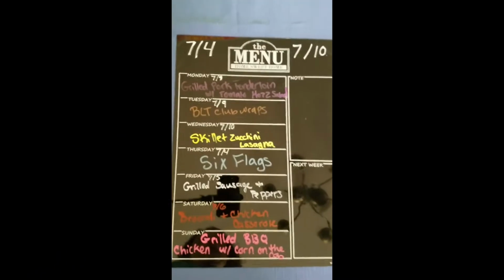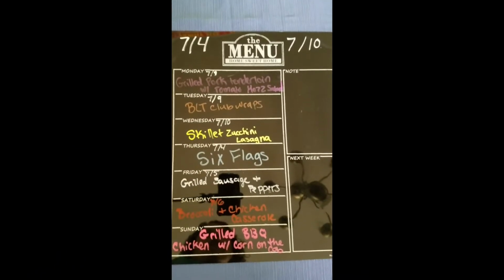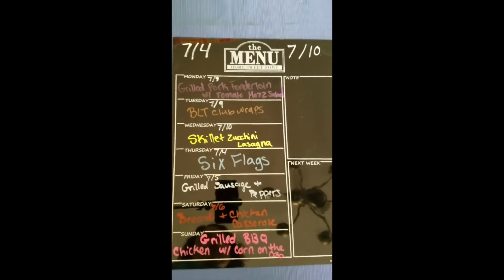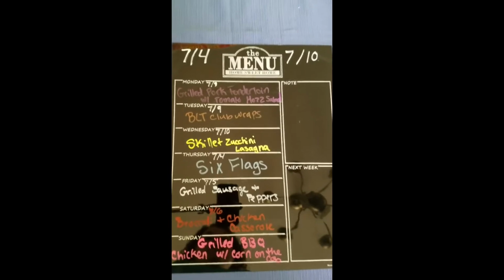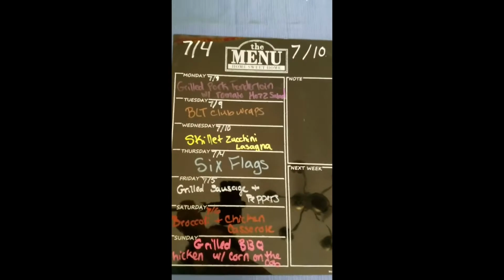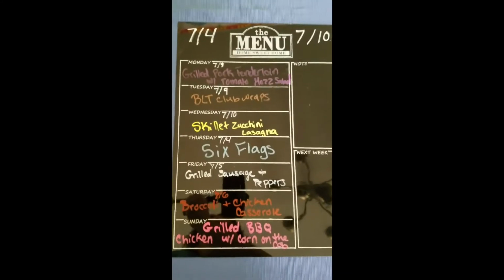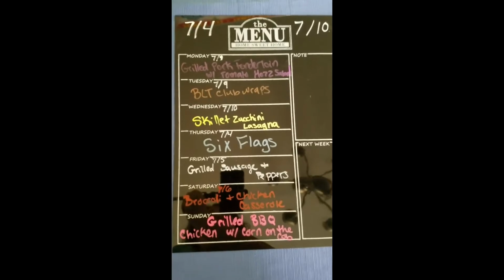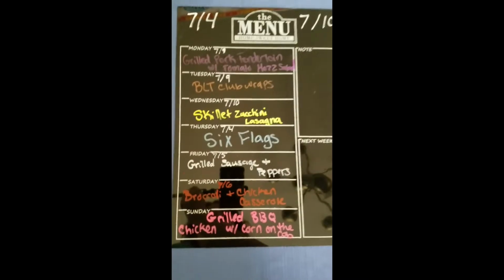For this week's menu, the menu starts on July 4th and it goes through July 10th. On Thursday, July 4th, we are going to Six Flags, so we are planning on eating there. Hopefully I will be able to find a Smart Point friendly dinner. I have been doing pretty good with that so far, and usually my husband and I split a meal, so that helps as well. Friday, we are making grilled sausage and peppers.